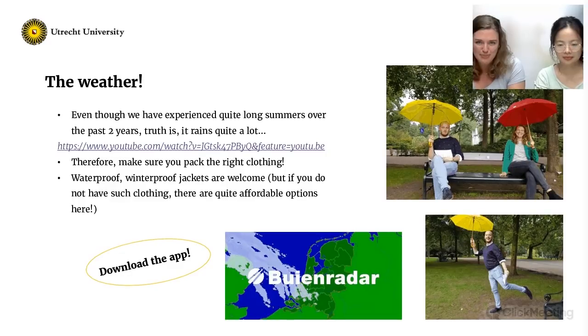Also, it helps to wear layers in the Netherlands and to bring layers, because it could be that in the morning it's quite cold, and then in the afternoon the sun comes out, and then in the evening it's raining. So you need to be prepared for anything in that sense. A good waterproof coat is very helpful. You can also buy it in the Netherlands if you don't have it. We have a lot of stores here to buy them.